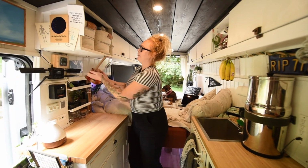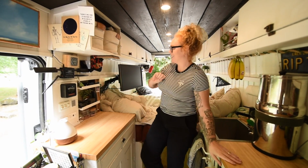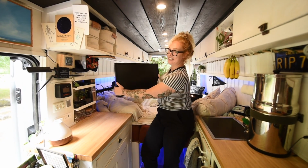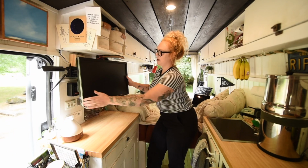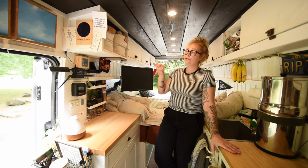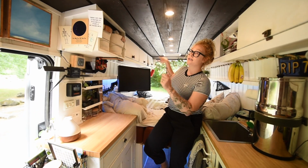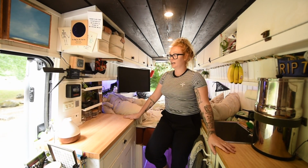This is also where we get ready. This is very fancy. I was actually very proud of it. This was my project completely. This post was put in because we needed something to put our TV on. We both work in the van, and it's nice to have a second monitor. It's also nice to watch TV. We have 2 fans, and once you close the doors and everything's tight, one goes out and one goes in, and it's like an AC unit in here. It cools it down really well.